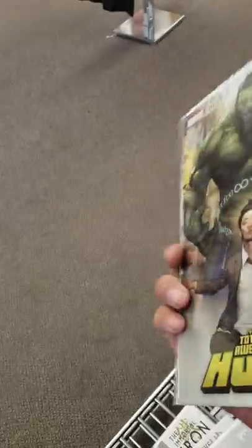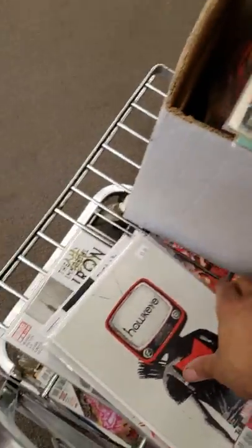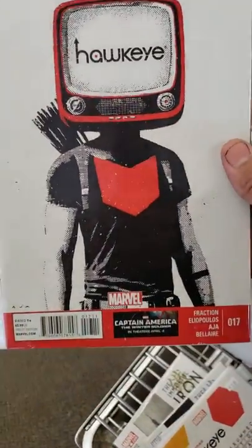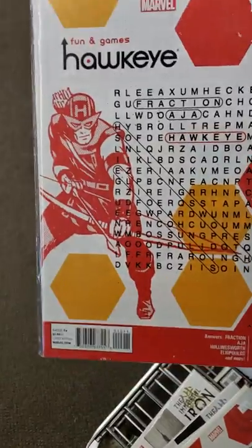Like these covers. Number 16. I'm gonna stack them so they don't fall. Hawkeye number 17 and 18. And Hawkeye 15 and 16. They got them together. Hawkeye 13 and 14.